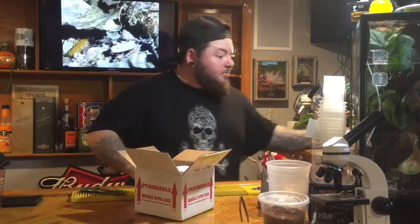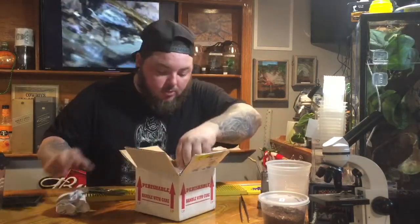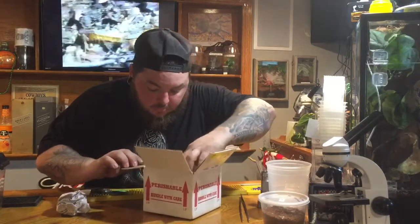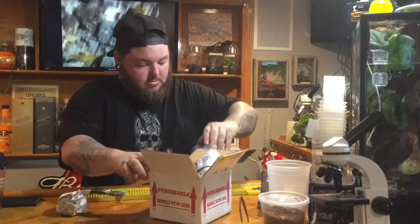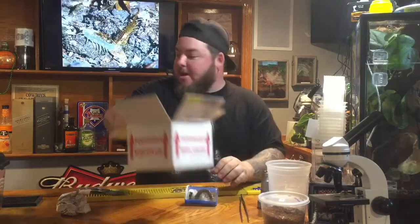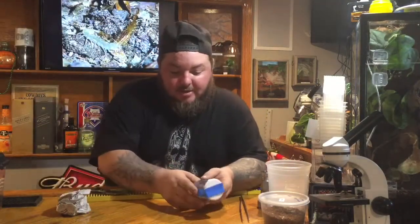There. Let's put this over here. Got the heat pack all wrapped up. Alright, so let's put this packing over here and let's check out what we have inside. I don't know if you guys ever seen any of these, but they're pretty rare, hard to come by, but I finally found one, and here it is, the Leg Centipede.